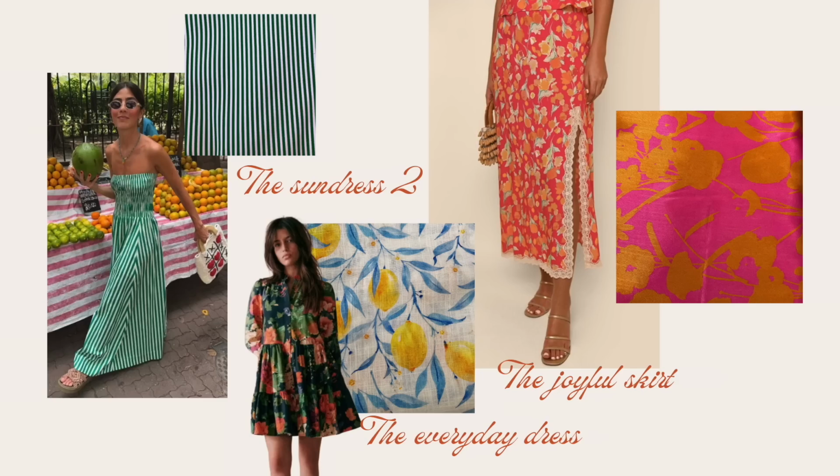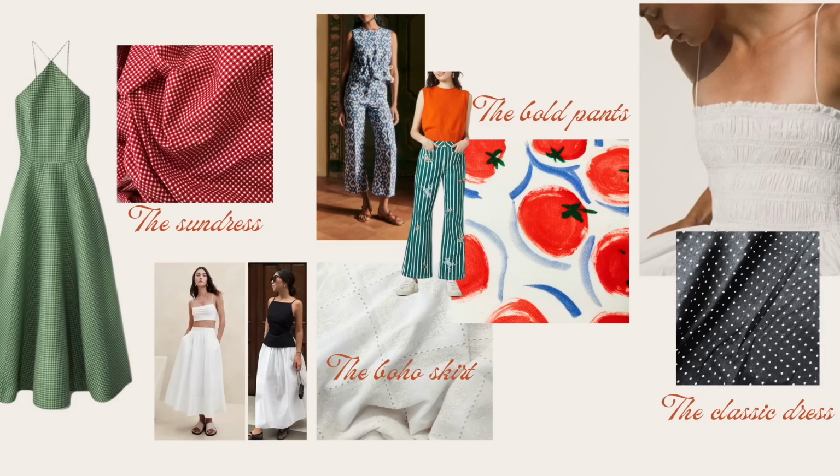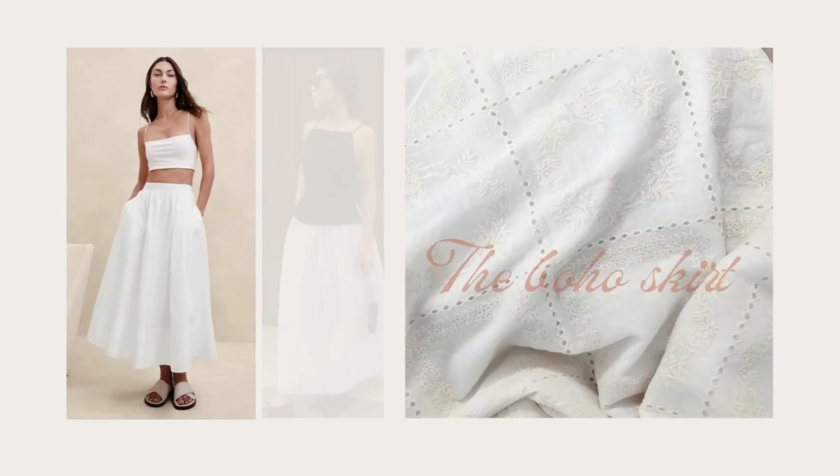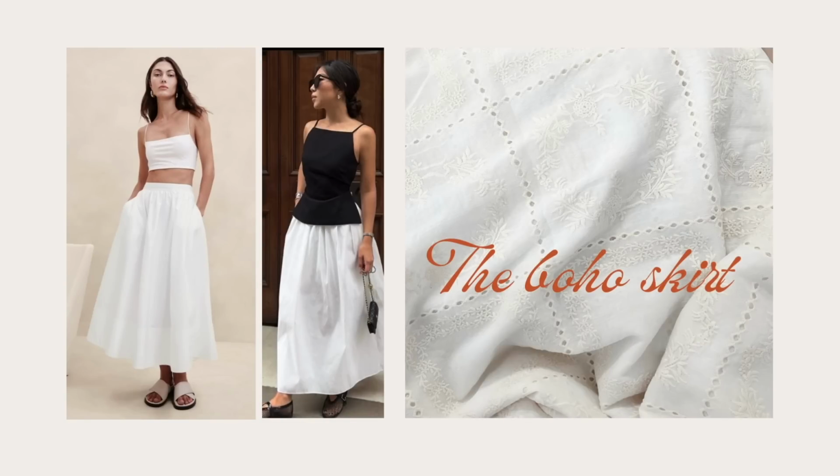Alright, just to fill you back in, last time we actually created a mood board with 7 different looks on it, and we already made this first sundress that we wanted to make. Now this time around I'm going to focus on this look, which consists of a voluminous white skirt and a black top.